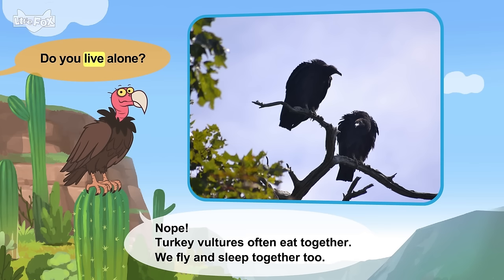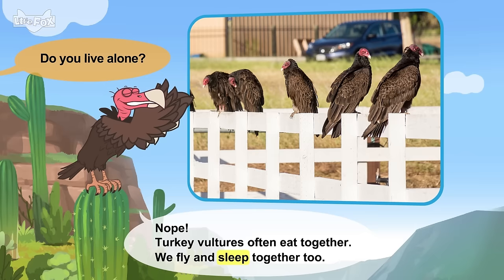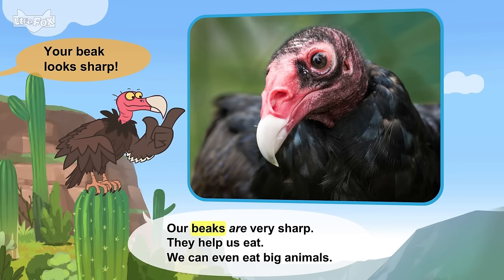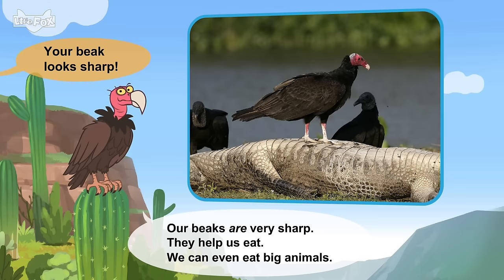Do you live alone? Nope. Turkey vultures often eat together. We fly and sleep together, too. Your beak looks sharp. Our beaks are very sharp. They help us eat. We can even eat big animals.